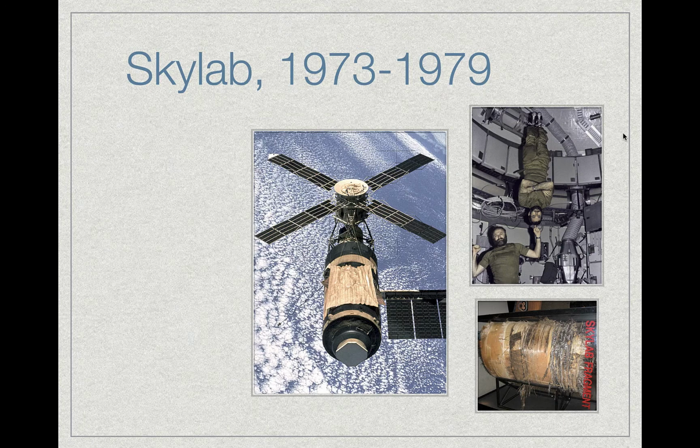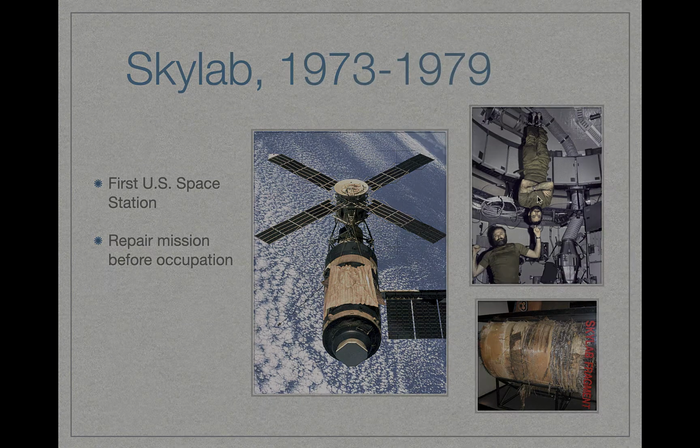Our first space station was Skylab. And it was a Saturn V rocket that was modified to become a space station. The problem was the shielding broke. Something broke. So the first people that went up there had to go in the capsule with their spacesuits. And the temperature was hundreds of degrees because the insulation was gone.